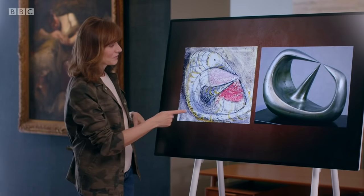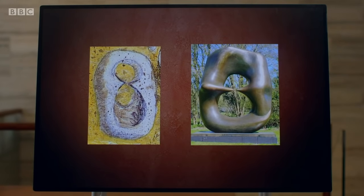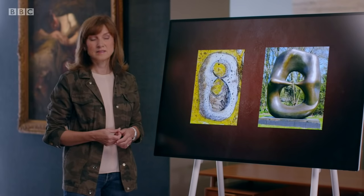But then, from the same set of drawings, one didn't become a sculpture until nearly 30 years later, in 1968. Yeah, but I suppose that's not altogether surprising, because we do know that Henry Moore would return to his earlier dreams and thoughts, and they would sort of erupt later in his career.